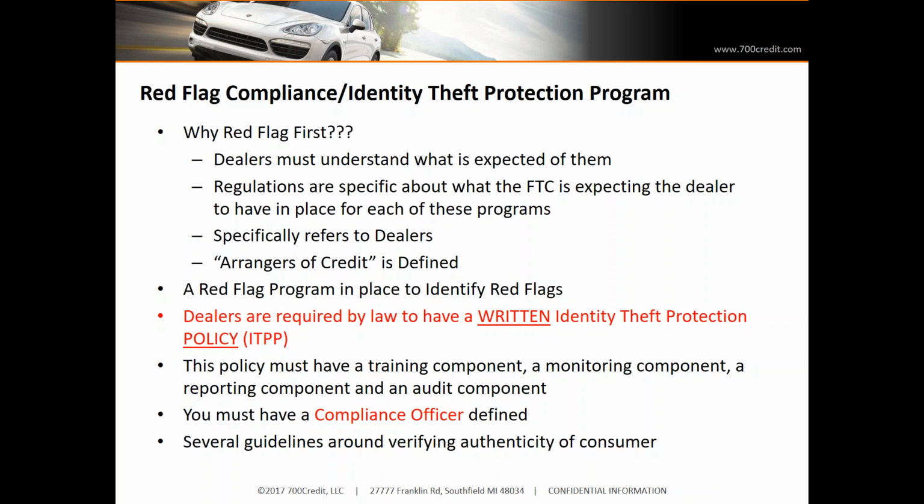And it also states you must have a compliance officer defined and in place. And actually, the formal ITPP has to name them and have them sign the policy and procedure. So one of our takeaways is to make sure that you've defined someone within your dealership to take responsibility for these policies, become educated, and identify the gaps.